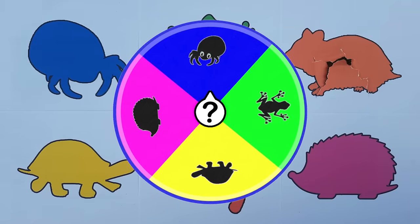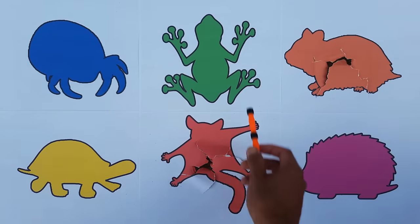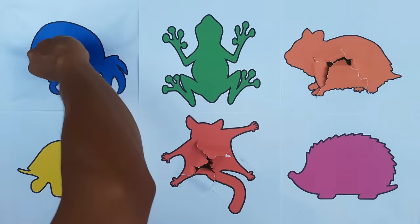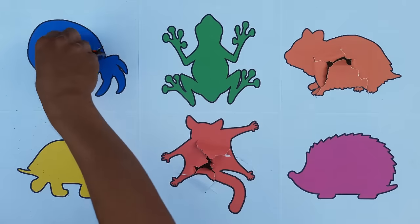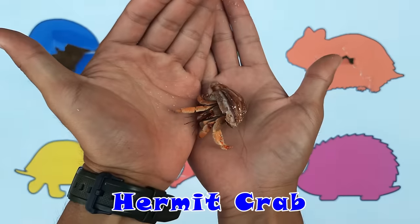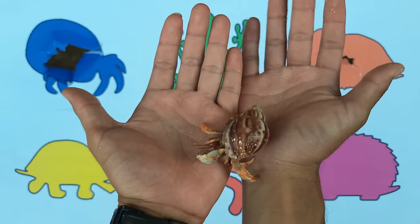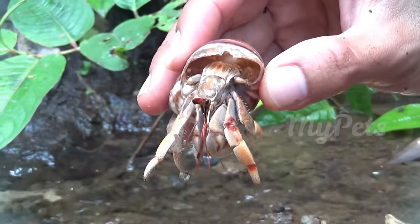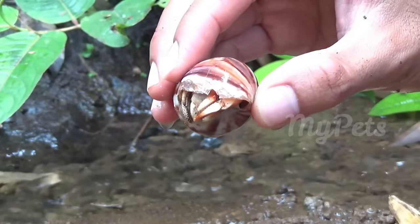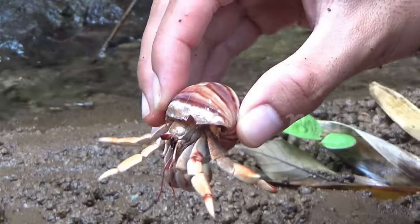Blue color. Wow, hermit crab. Hello, I got a hermit crab from a spin. Wow, this looks very shy. Okay, let's release the hermit crab into a river.